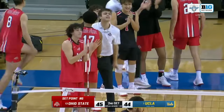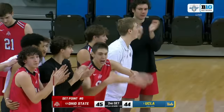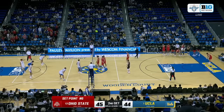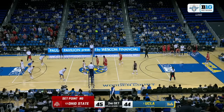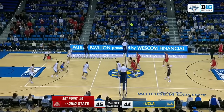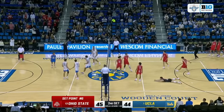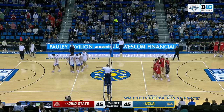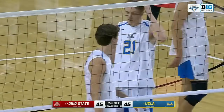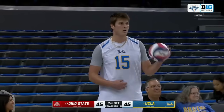They also shifted that triple block against Wetzel. They're doing everything they can to slow him down. How gutsy on the part of Ohio State to withstand 15 set points. 6th for Ohio State. The big back row quick combination. John Hawks said that this was going to be a very, very competitive match, and he wasn't overselling.